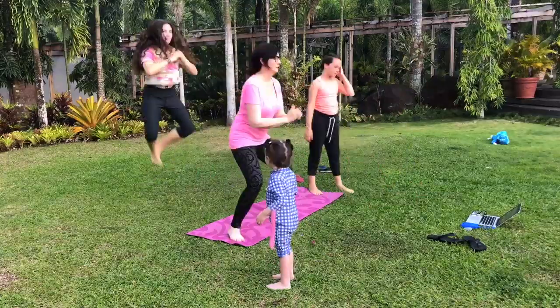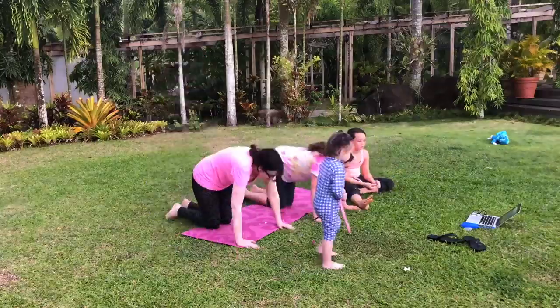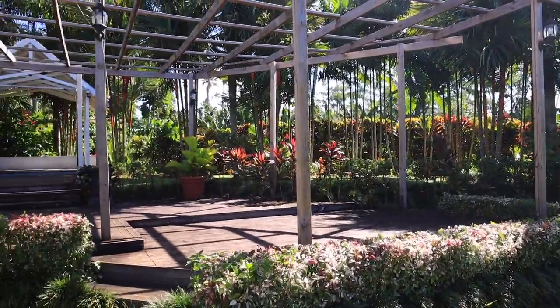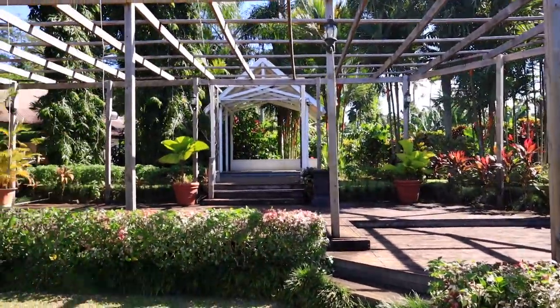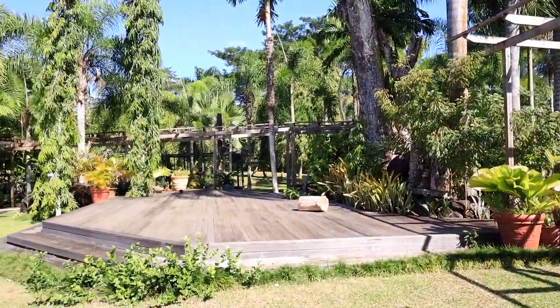Also, because I just love this property so much, I wanted to be outside enjoying it. So the girls and I did an evening workout as the sun was going down, and it was pretty cool outside. There's a little area, I think it's a little outdoor wedding chapel. One of our viewers said they were married here, but there's a nice field in front of it. We enjoyed getting our workout on in the nice little grassy area.